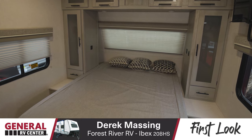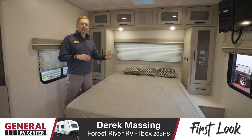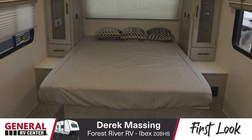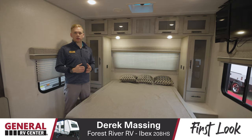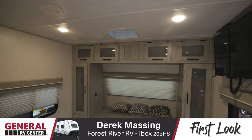Space and comfort are so important when you take your travel trailer out, and that is shown here with the Ibex with a 60x80 true residential queen bed. Not only does it give you more room to stretch out, but it's easier to find sheets and comforters. Along with that, an industry-leading 82-inch interior height ceiling gives you a lot more headspace inside.